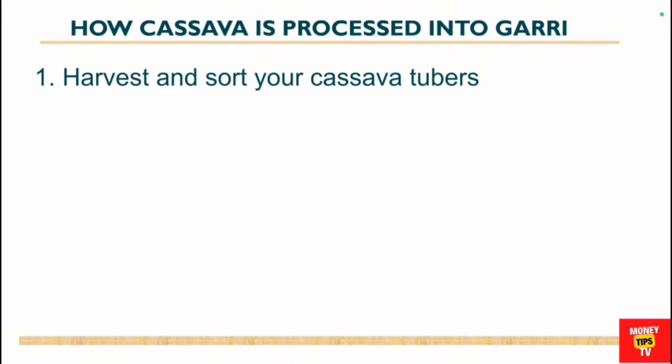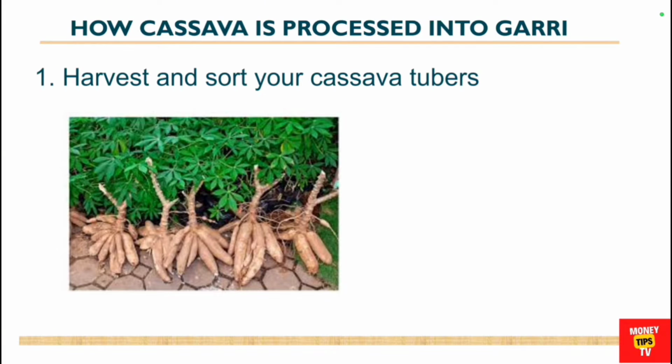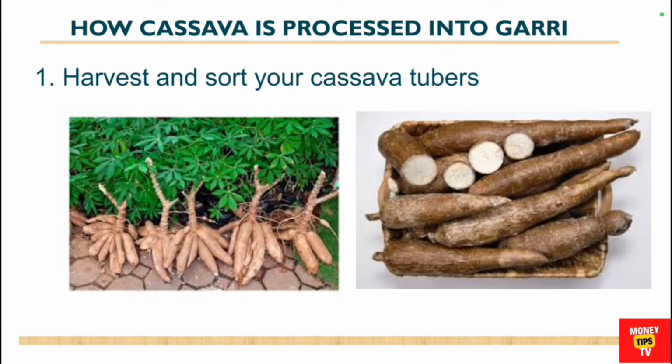So let's go into how Garri is processed. How is cassava processed into Garri? Cassava is the raw material for Garri, and Garri is a product that comes from cassava. Number one, you harvest your cassava and sort it out into cassava tubers. You can see these harvested cassava tubers.